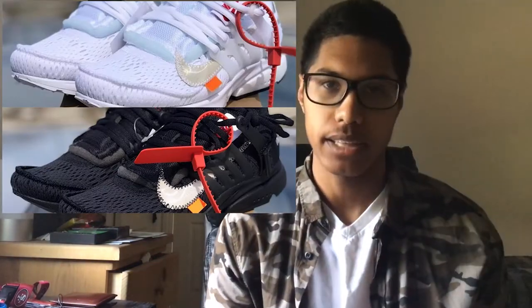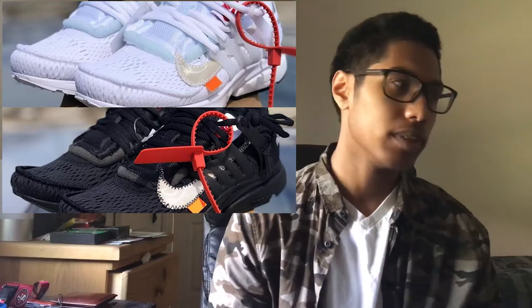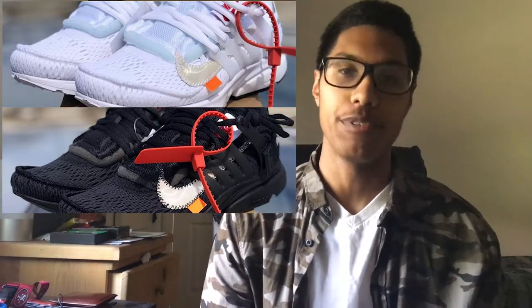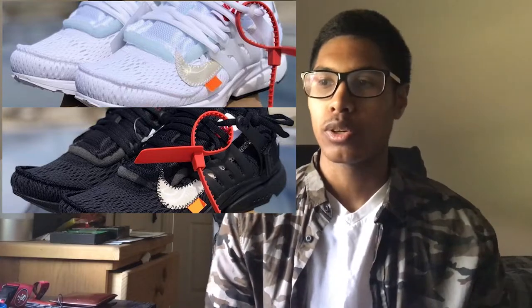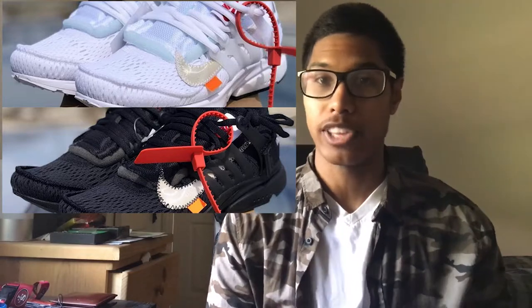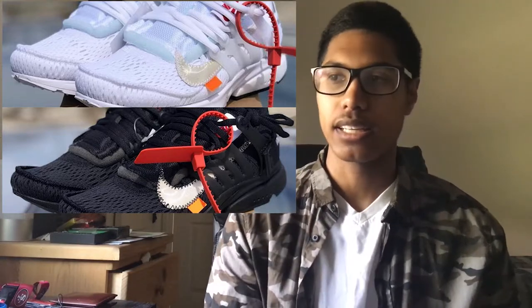So next what we have are the Off-White Prestos. Obviously everyone's gonna buy these. From the 10 pack last year, everybody purchased them, and they sold out and resell very, very high. So these are retailing at $160. I'm gonna see if I can enter a raffle for these. I'm gonna do everything I can to get these because they just look dope.